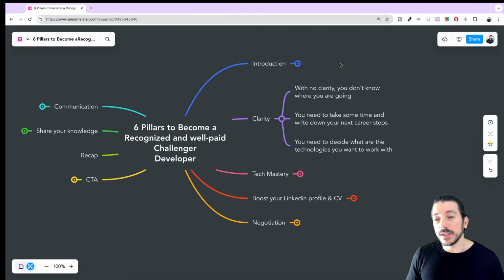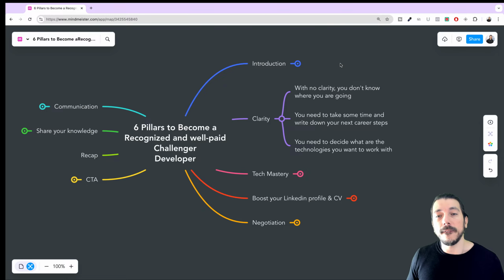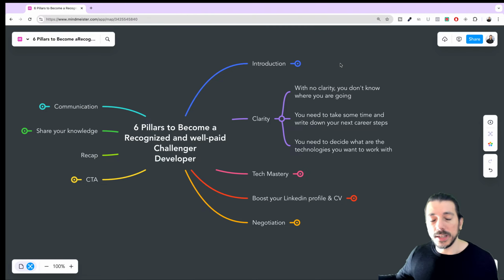So you need to take some time to write down what your next career steps are, because like I said, if you don't know where you're going, then you don't even know what to tell your manager or what your next career step is. It doesn't need to be the perfect plan, but you have to have at least an idea of what your goals are so that you take action towards those goals.